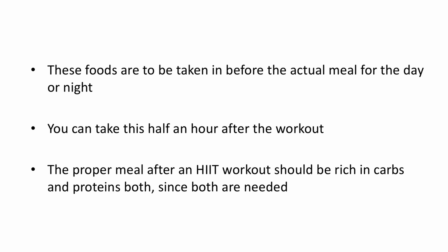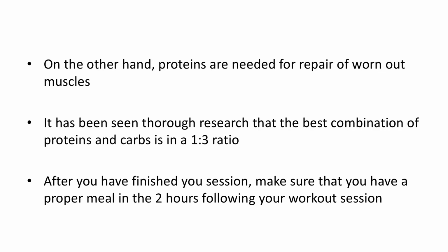The proper meal after an HIIT workout should be rich in carbs and proteins both, since both are needed. Carbohydrates are needed for glucose, a part of which will be stored as glycogen in the liver again. On the other hand, proteins are needed for repair of worn-out muscles. It has been seen through research that the best combination of proteins and carbs is in a 1-to-3 ratio.